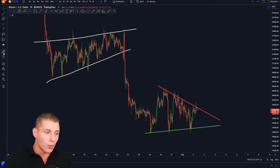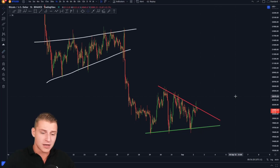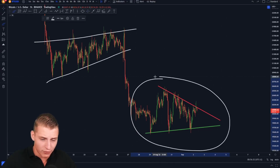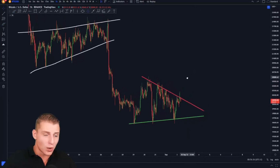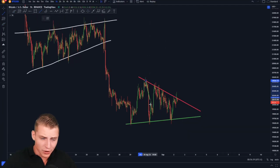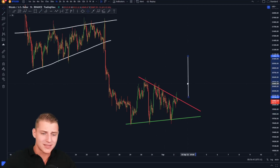and we do expect that we're going to see a breakout on this pattern in the coming 2 days ahead of us. So we do expect that Bitcoin is going to start choosing its larger time frame direction once again, whether it's going to be a push back up or a push back down here. And if we look at the price targets of this symmetrical triangle, we are going to be looking for quite significant price targets.